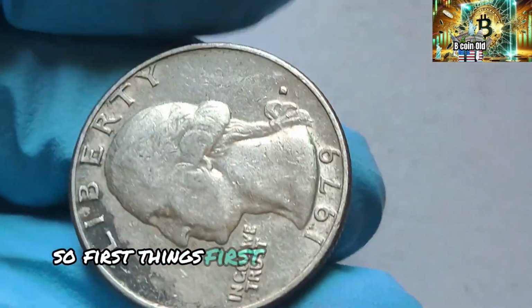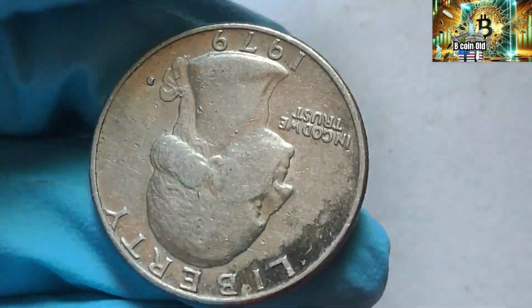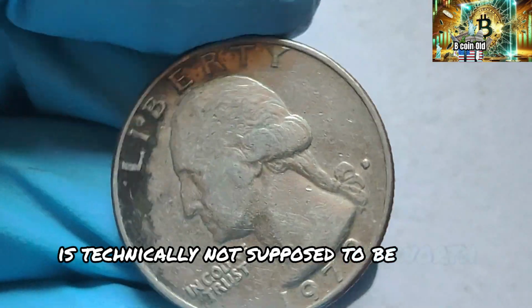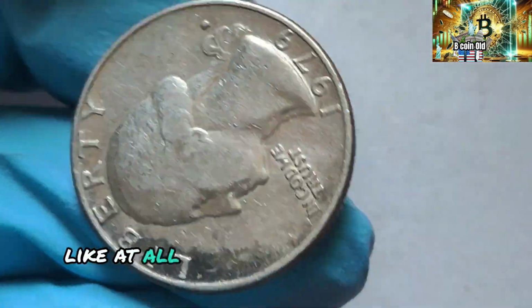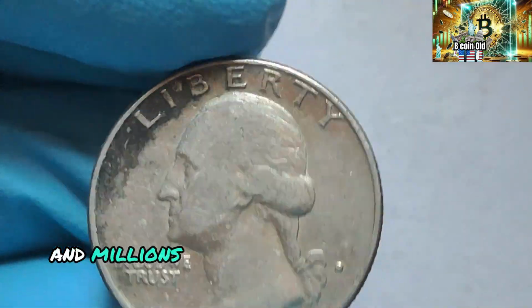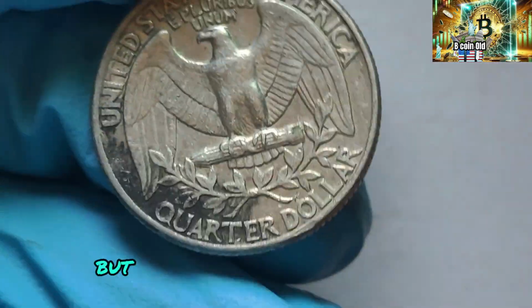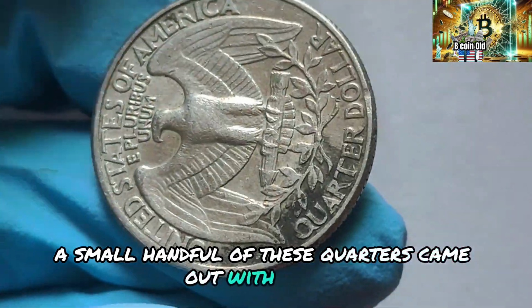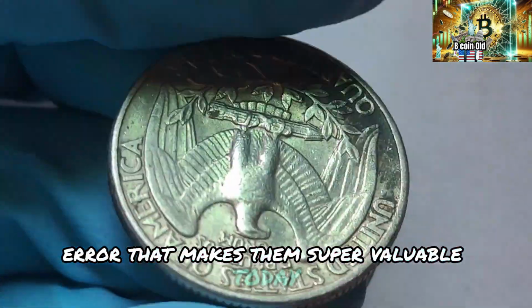So first things first, let's talk about this quarter. The 1979 D Washington quarter is technically not supposed to be worth millions. Like at all. This quarter was minted in Denver, hence the D mint mark, and millions of them were produced that year. But here's where things get spicy. A small handful of these quarters came out with a rare error that makes them super valuable today.